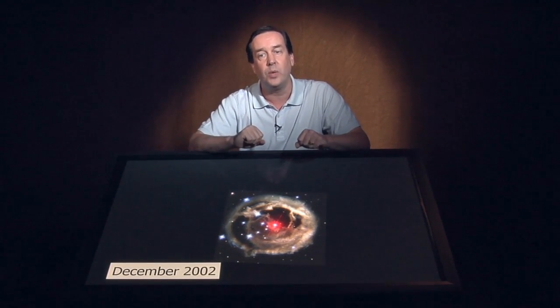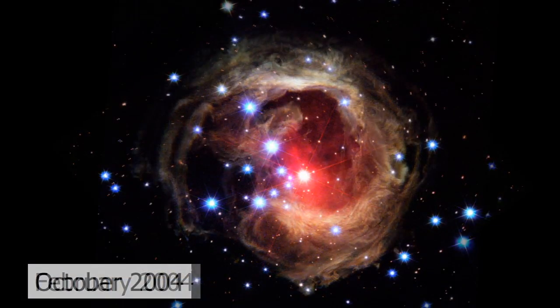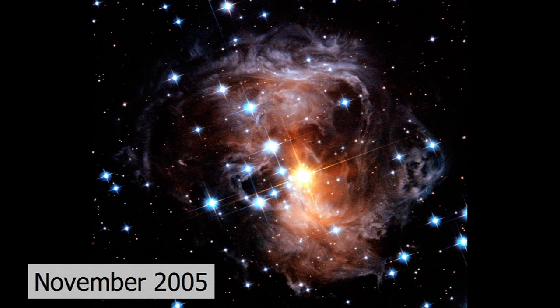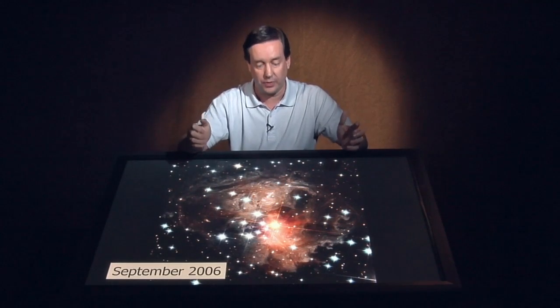We continued to follow it over 2 years later. In 2004, we got a couple more images as the light went further and further away, and we continued to follow it in 2005 and even into 2006. This is over 4 years after V838 Mon had its flash of brilliance. And we're seeing gas that is located light years away from the star.